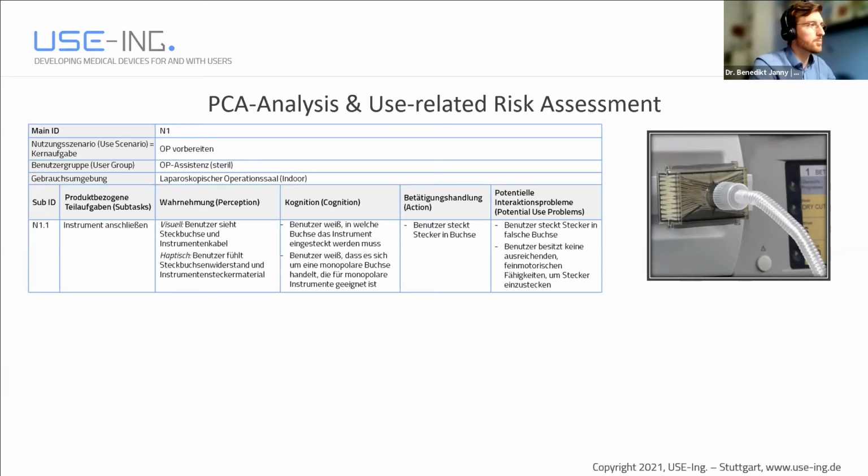So let me give you an example. Maybe I have a device, a high-frequency generator. Let's stick to that example for electrosurgical interventions. So first we have to connect an instrument to the generator. So we sit down and do like a cognitive walkthrough. What is the user perceiving? What is he doing? And what mental processes, cognitive processes are running? So the user is touching, feeling the cable. He is plugging it into our socket, which would be the action, but he has to know which cable has to go into which socket, which is crucial.